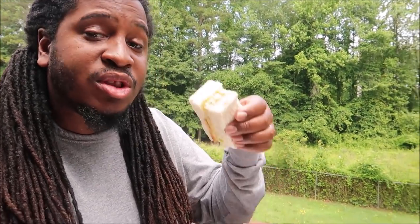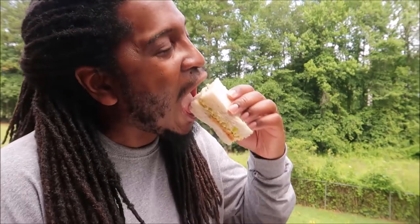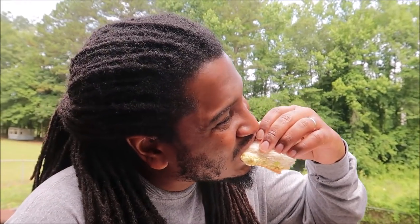Here's the other one. Well, let me taste the other one now. This is the one with the Kewpie in it. Tastes like Japan? Tamago sando.